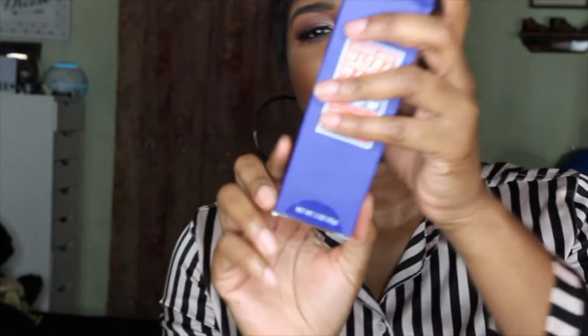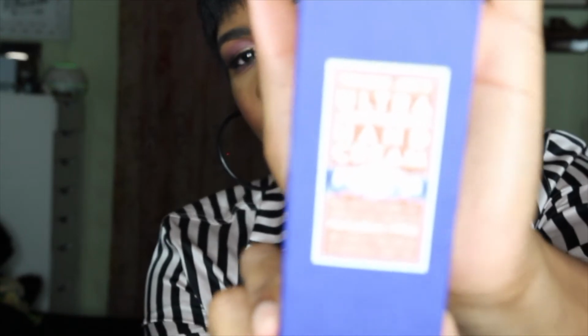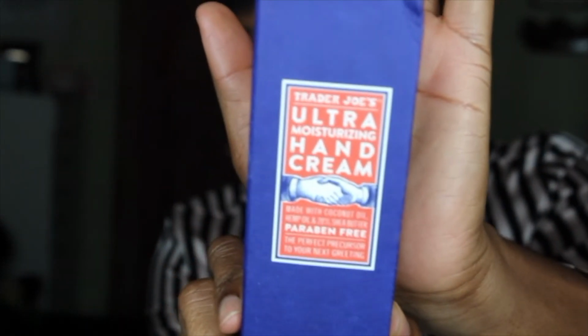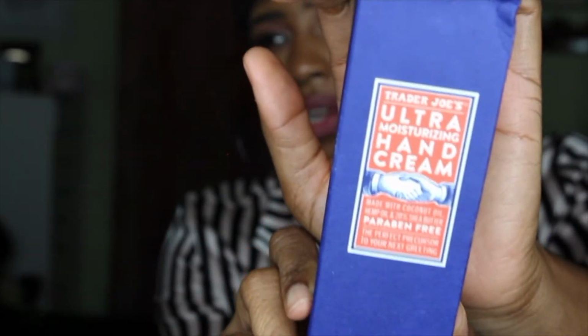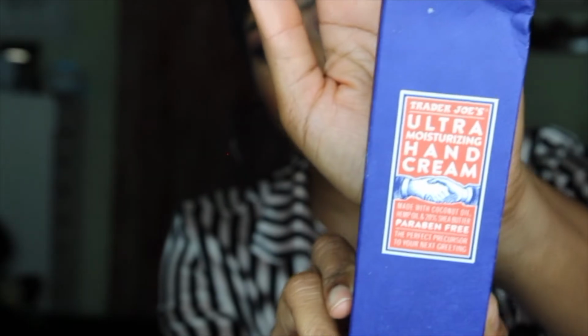And then the last thing, it is something from Trader Joe's. It's their Ultra Moisturizing Hand Cream. And this kind of reminds me of the L'Occitane hand cream, I do believe. This one is not as thick as that one. It's still a pretty nice consistency. It's a little thick, but it's not hard to rub into your skin.